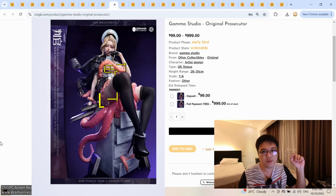Ideally, she shouldn't go beyond $600. Yeah, we have tentacles. Some of you love that, right? Do you like tentacles? In anime, it's really nice. In real life, probably not so much.